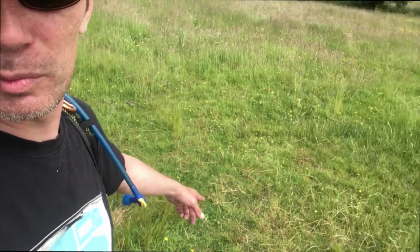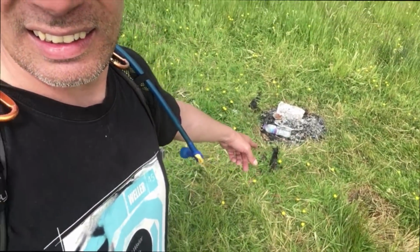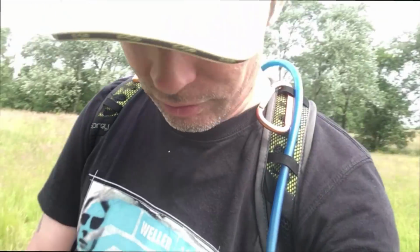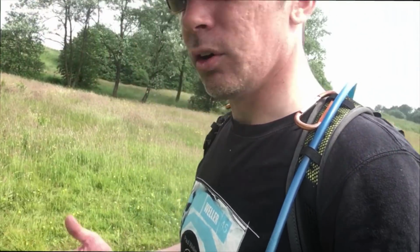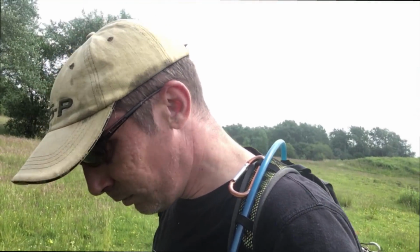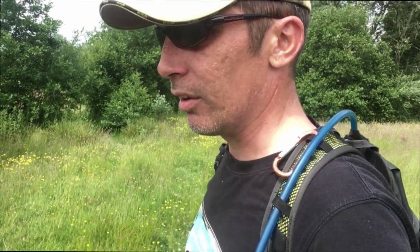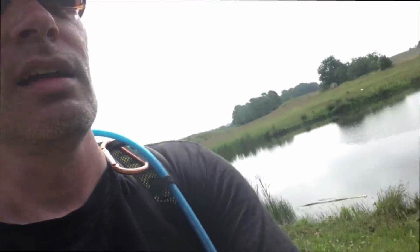This is what the noise makes, if I can find it. Leaving all the fire stuff. I can actually smell fish, which is a bit worrying because of what I'm going to tell you now. It might just be the weed, actually. Smelling a bit fishy. Anyway, so yeah, it took me a while and I started catching fish once I'd worked the place out a bit.